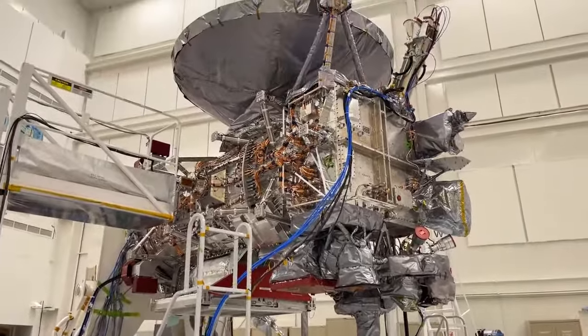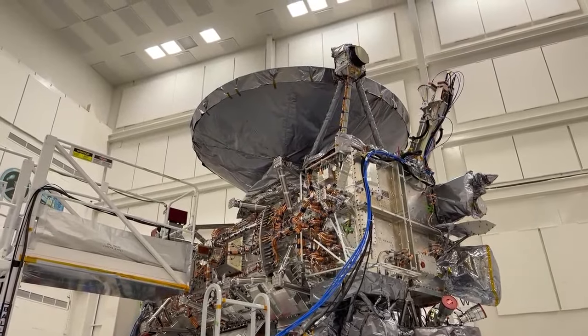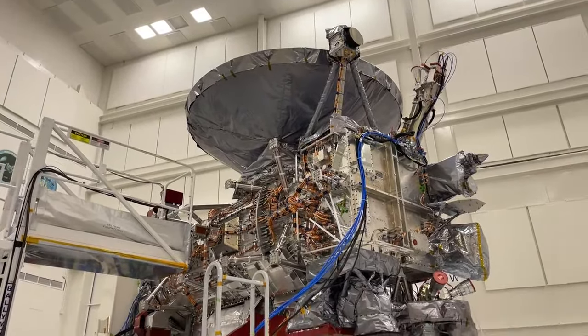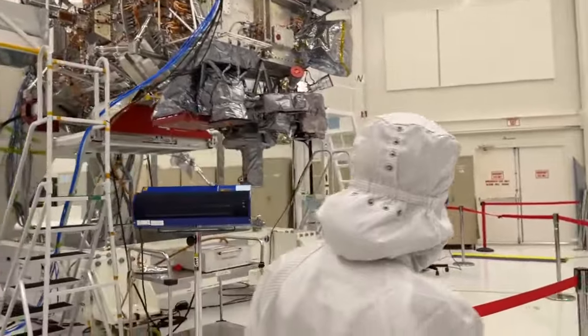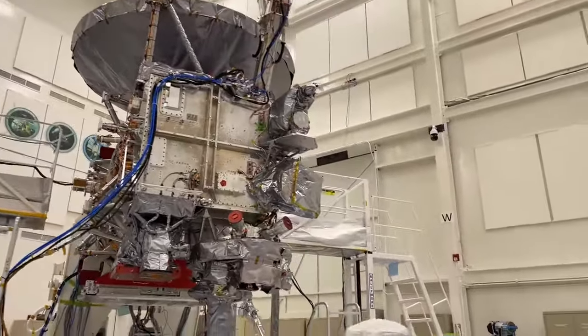So I know that there's other areas that we can view more instruments and hardware, so can we go see it from kind of this angle over here? Absolutely. Okay, let's move over. I think right about here will be nice. So what can we see from this angle?